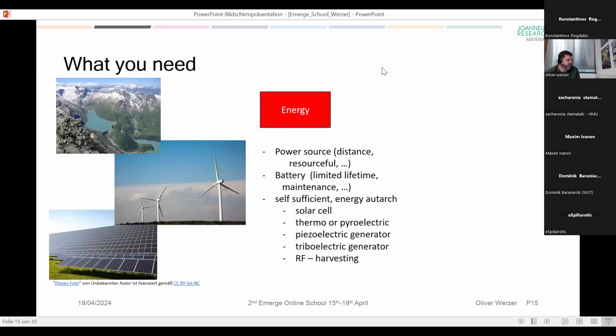Okay, to actually get everything running, we need some energy, and like shown here on the left-hand side, for sure, we can have big power plants, hydro power plants like here in the Alps at Kaprun in Austria that produce a lot of energy. The same you can do with wind turbines that you just put in every place where it's windy. And solar cells for sure is really, really popular. Provides a lot of energy.